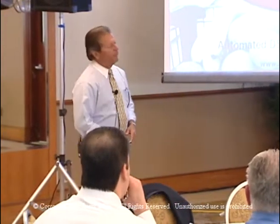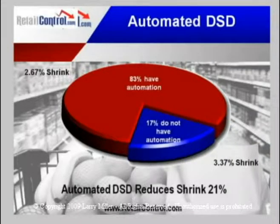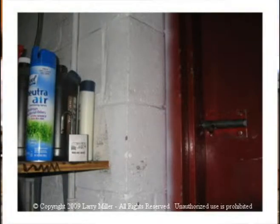Automated backdoor vendor receiving will reduce your shrink by 21% when effectively used, in stores where doors are locked and controls are in place. When I see this and the mood that this creates, I know that this will create this by a customer or by an employee or another vendor.